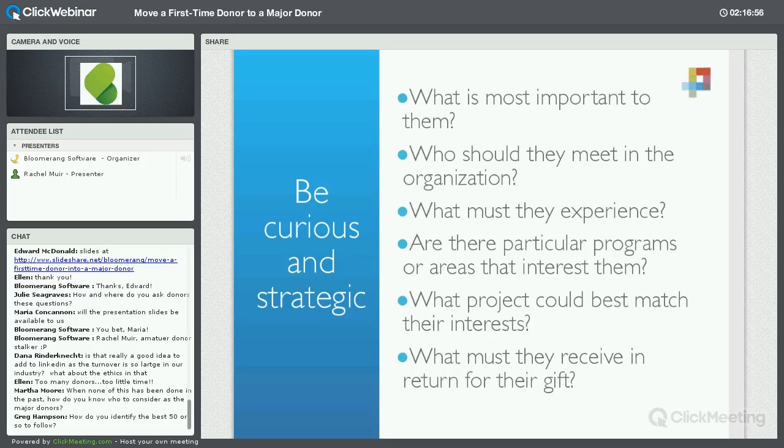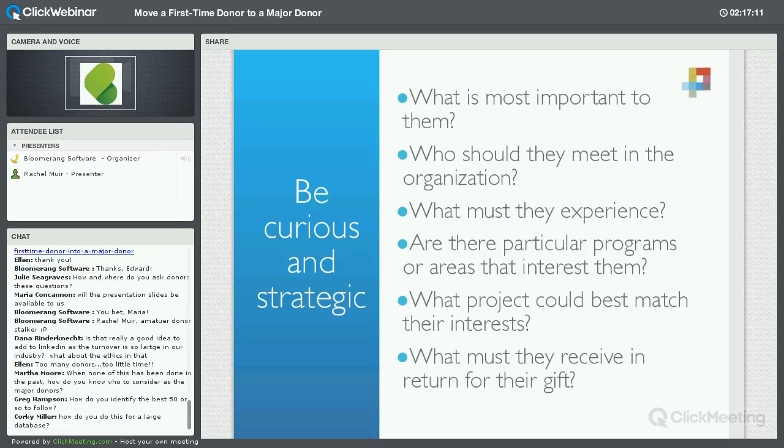So I want to encourage you to be thinking about what's most important to them, who should they meet in the organization, what should they experience, are there particular programs that interest them, what must they receive in return for their gift. Before you have a meeting with your donor, be thinking about all of these things.